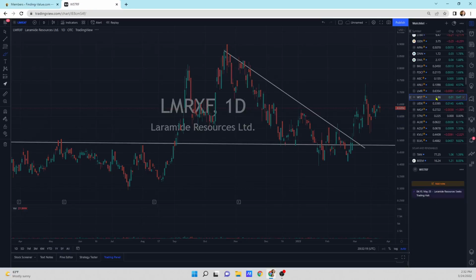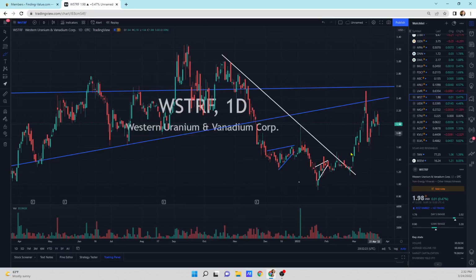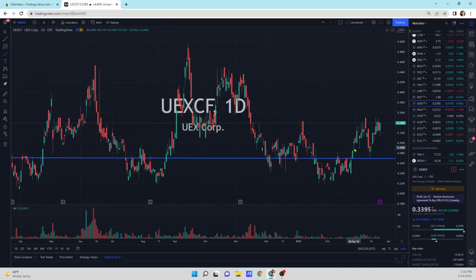Western Uranium, WS, TRF, hitting our head on this, coming kind of selling off. We could head a little bit lower by the bearishness in the patterns.